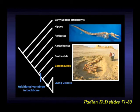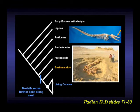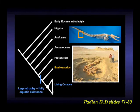And what you can see here is we've got a complete loss of hind limbs. We've got a backbone that has extra vertebrae. And what's interesting here is that the nostrils are partially back on the skull. So they're no longer at the tip, they're partially back. And we're at a point where we have fully atrophied legs, so there is still some bone that is made here, but it's not connected to any other part of the skeleton.